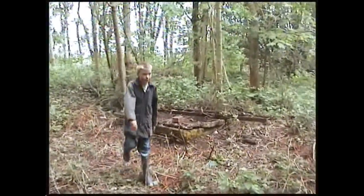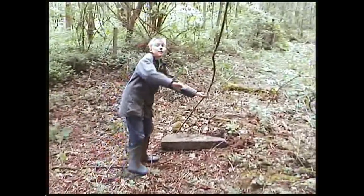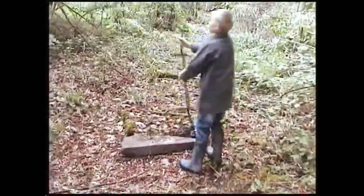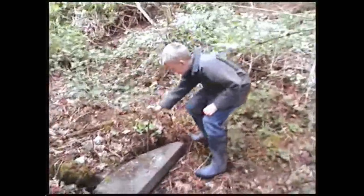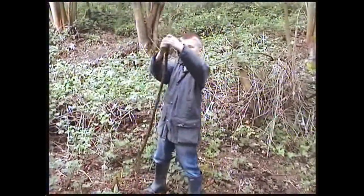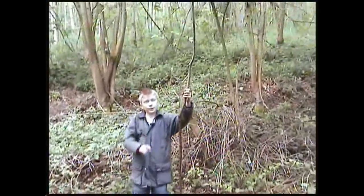There's a whole series of tanks coming along here, and this one up here, I can measure it with this stick because the lid's broken off a bit. Okay, I've hit the bottom. So that's about 5 foot of water and a few feet above for storing water.